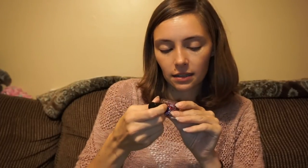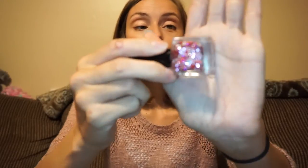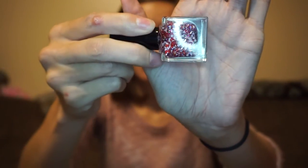oh, this one's cool too. Kiss and Make Up. And it has little kissy lips in it. It has white and red glitters. The white is hex glitter. And then, oh, it looks like there might be pink hex glitter in there also. And then red regular glitter. So that is so cute.